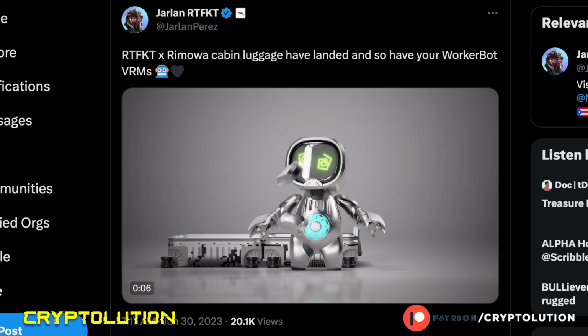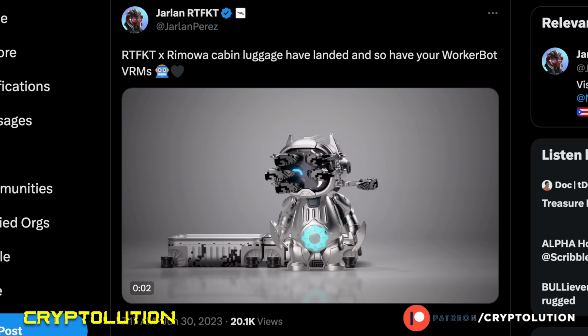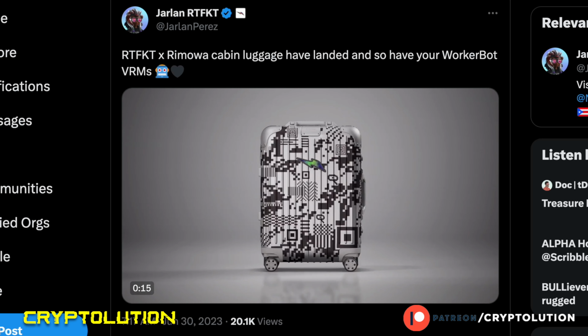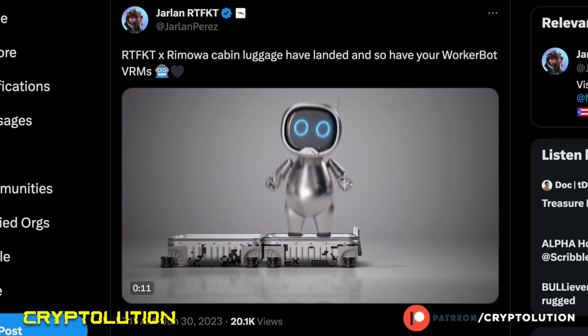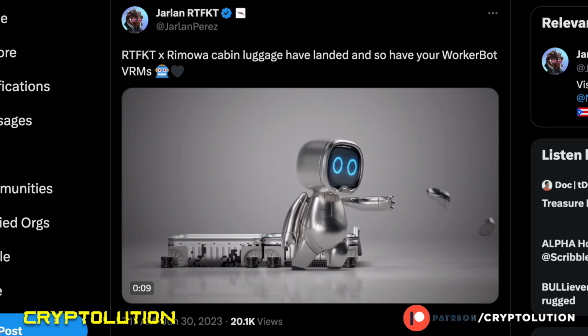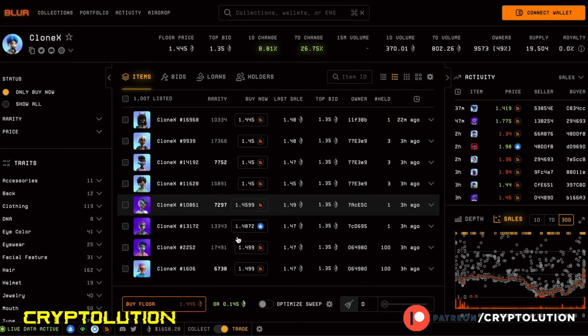And I've seen people across their Twitter pretty much traveling with this bag across the world, and also some images within the TSA being like, what is this bag, and opening it up. It's actually quite funny to see that experience. So I just wanted to share that with everybody around Clone-X, because right now with its 1.4 Ethereum floor price, it's not a bad idea because it's pretty affordable compared to most NFT collections.